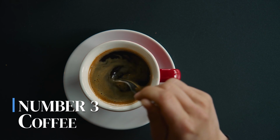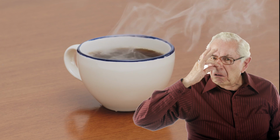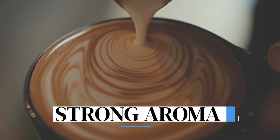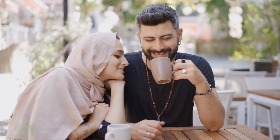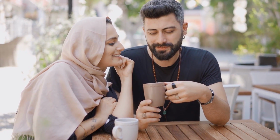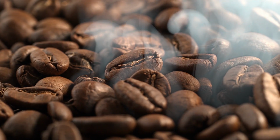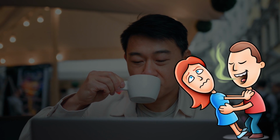Number 3. Coffee. Coffee itself doesn't directly cause bad breath, but it can cause a coffee breath in your mouth. Coffee has a strong aroma that can cling to the mouth and throat. When you drink coffee, its aromatic compounds can get absorbed into your tongue and throat. These compounds can give you a temporary coffee breath. Coffee can also cause bad breath in other ways.